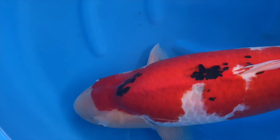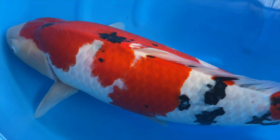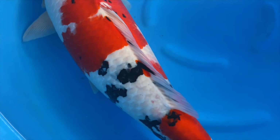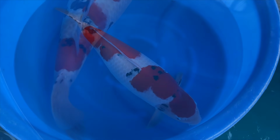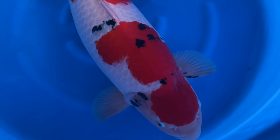Next up are two great sanke. These two koi also have a great build and the skin quality is excellent. Both koi are good, but if I had to choose, I would go for the second sanke. Main reason is that I find the construction even stronger and the pattern appeals a little bit more to me.